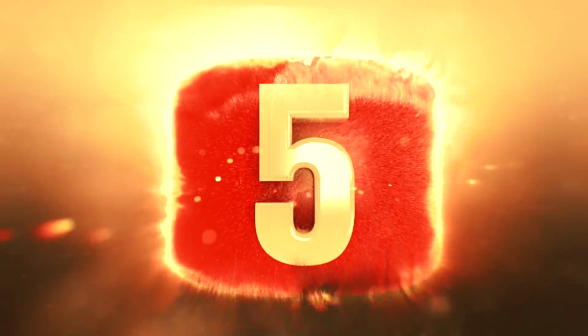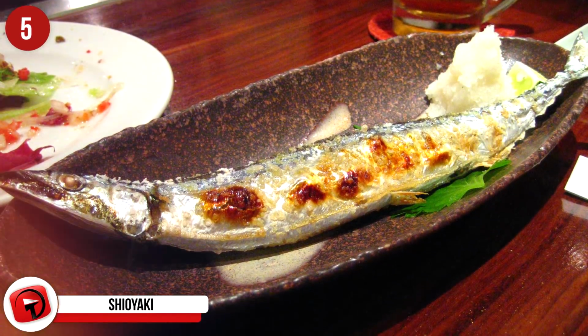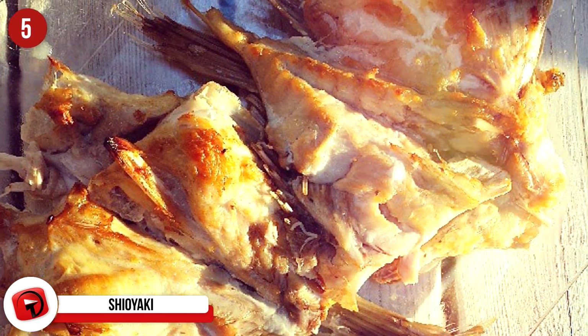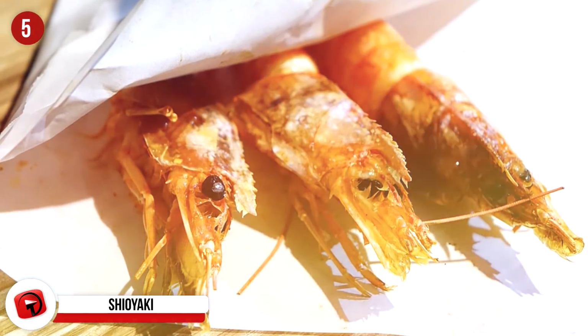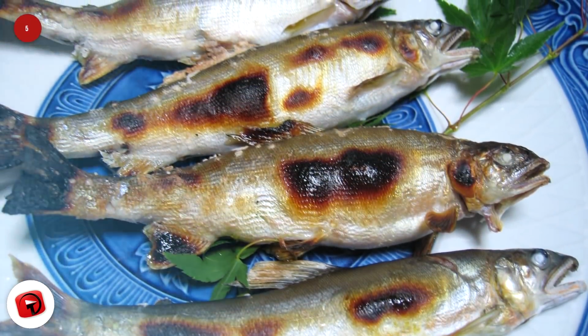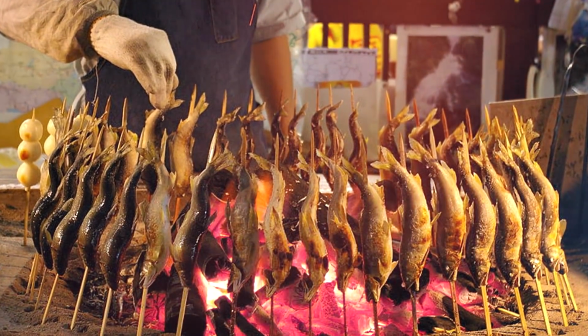Number 5. Shioyaki. This next street food is for salt lovers only. At number 5, shioyaki is actually a cooking method and doesn't refer to one specific food. The term shioyaki refers to salt grilling meats, the most popular of which is fish. Instead of a marinade, the meat is rubbed with generous amounts of salt, then sits in it for a while, after which it is cooked over very hot coals.